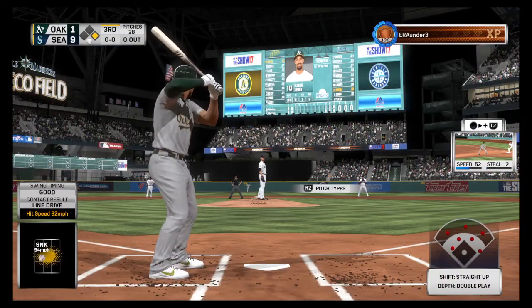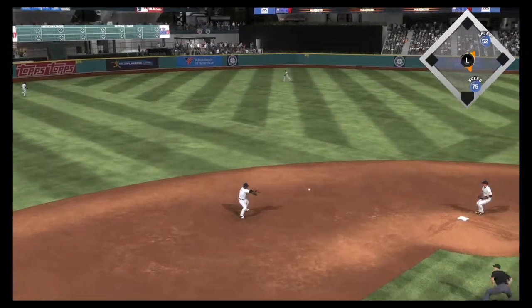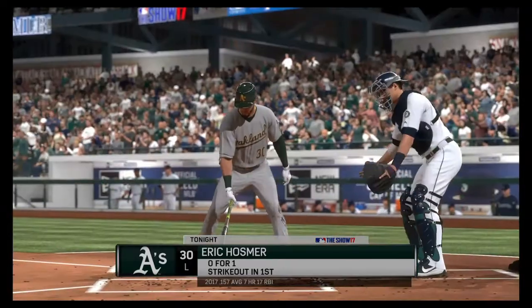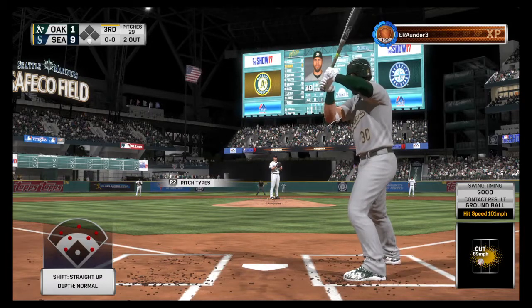Digging in now, number 10, Marcus Semien. He was plunked with a pitch in his first trip to the plate. Ready to deliver. Here's the first pitch. And this is on the ground to short. Could be two. There's one. On to first. A double play. First baseman Eric Hosmer is in. 0 for 1 here in the early going.